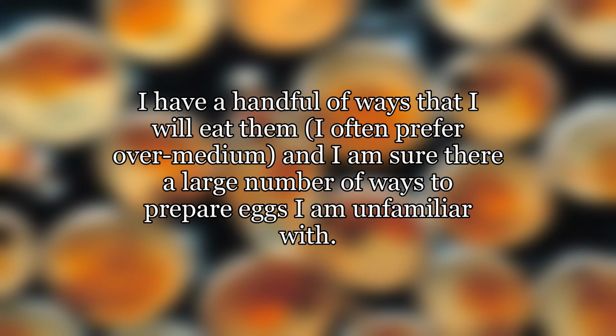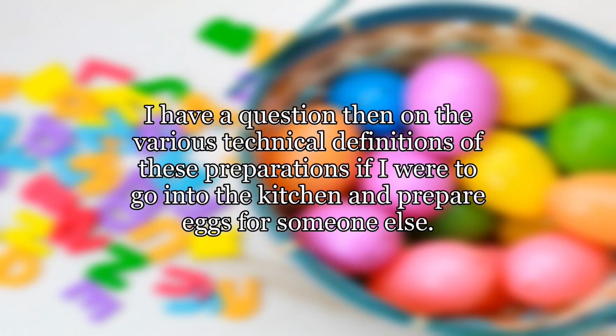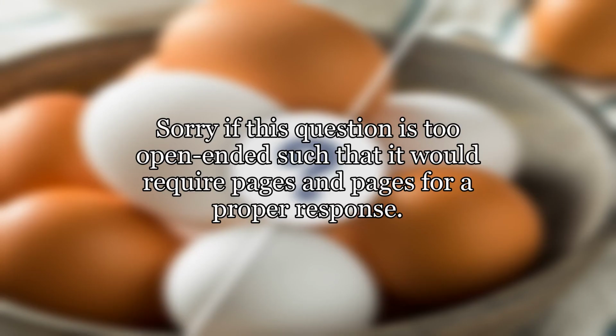I often prefer over medium, and I am sure there are a large number of ways to prepare eggs I am unfamiliar with. I have a question then on the various technical definitions of these preparations if I were to go into the kitchen and prepare eggs for someone else. Sorry if this question is too open-ended such that it would require pages and pages for a proper response.